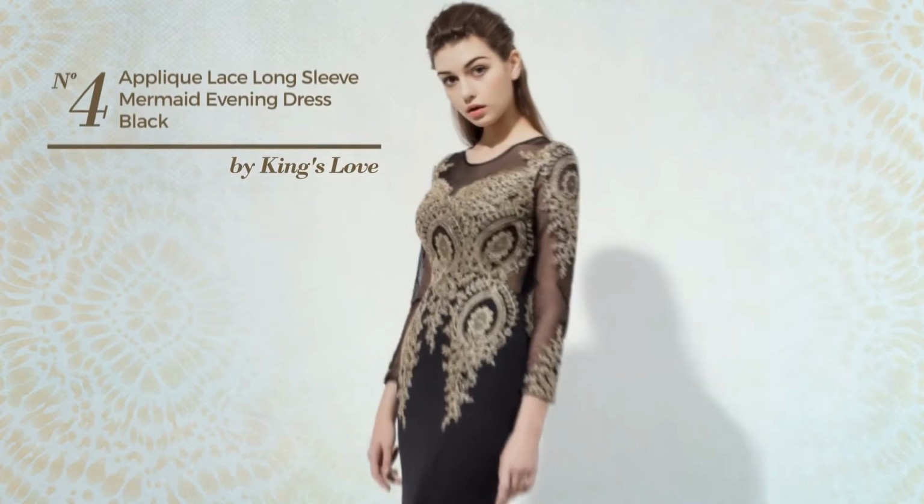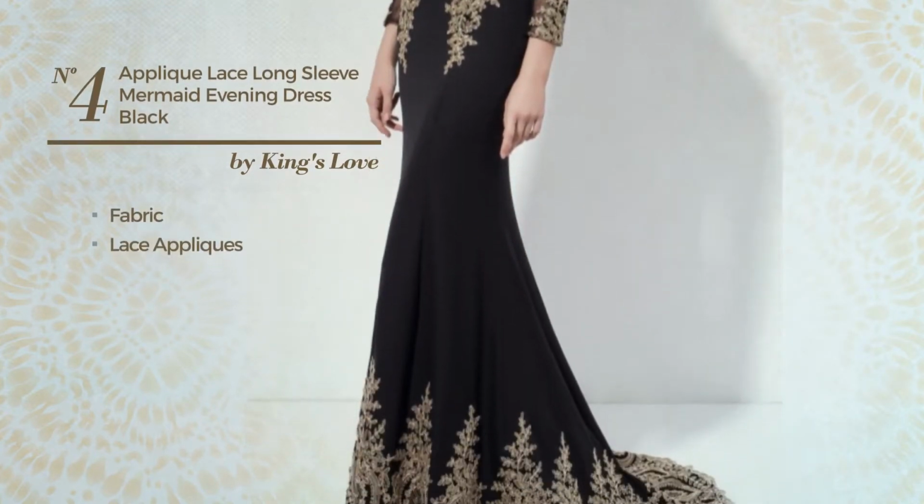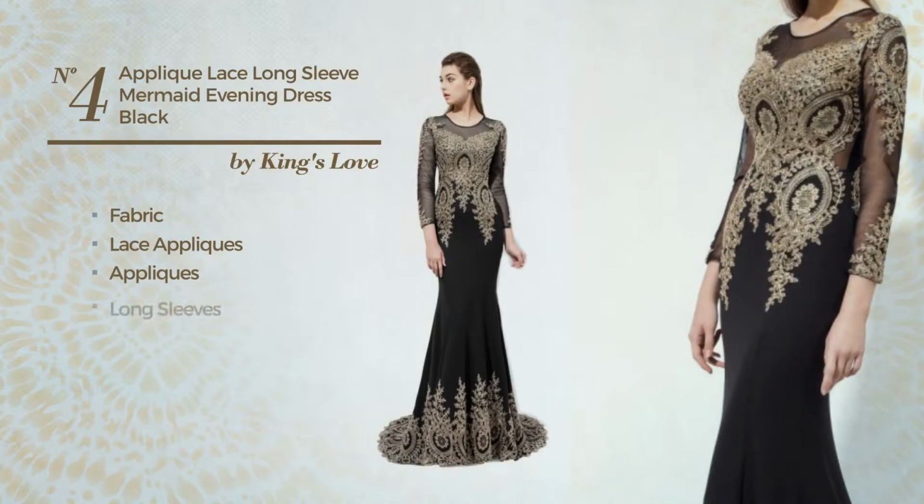Number 4, an all prom floor length slim dress, made of soft fabric, styled with lace appliques and adorned with appliques. This dress includes long sleeves, lace up front and long hemline. Available in 4 more colors.